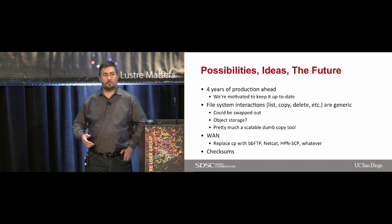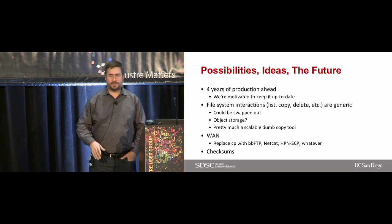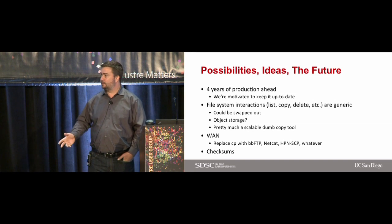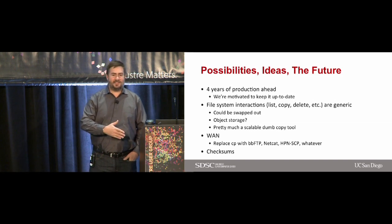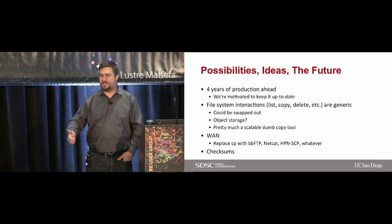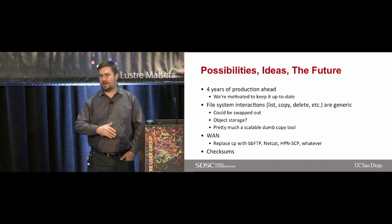So wrapping up, thinking about what we're going to do next. Comet's in production for about the next 4 years. We are going to use this tool. It's going to be maintained. It may be improved. This basic thing that it does is pretty dumb. It lists things, it copies things, it deletes things, it changes metadata. It could be abstracted to other things.